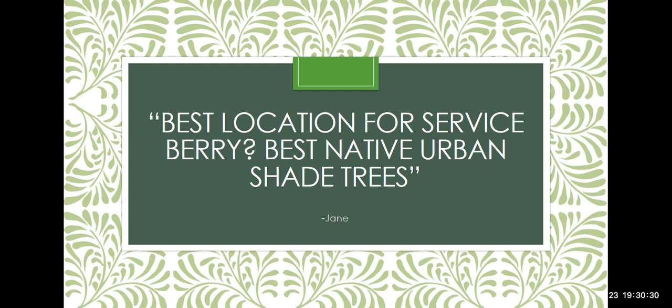So serviceberries, that's what I try and do. I don't want to put them in deep shade, but if you cut out a forest and cut out a road, it likes that area. But it will take full sun without a doubt. It still will do just fine. Best native urban shade tree. Again, that's everybody's personal choice.